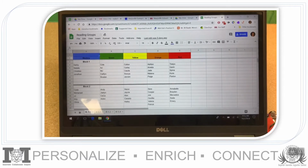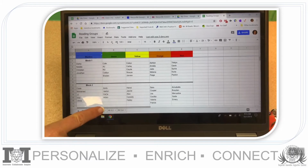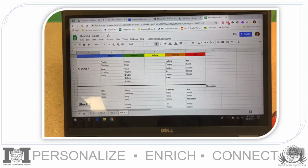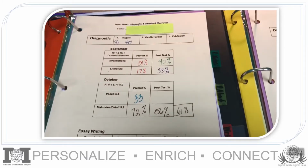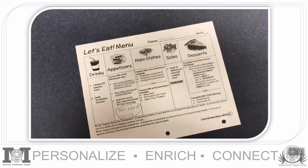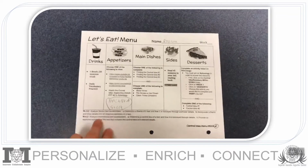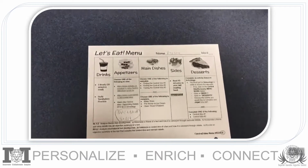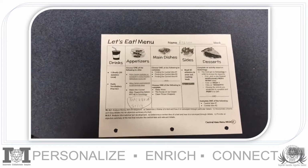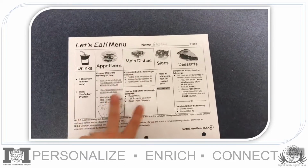Christy and I are really excited about how we group our students for reading. For each standard, we have a pre-test, and that's how we group our students for reading. Students also have a data sheet that they keep in their notebooks where they record their pre-test and post-test scores. To personalize my activities, I switch to a menu board, and if they are in the mastery cycle, they land in the desserts part of it where they are extending their thinking and deepening their knowledge on the standard. And if they are in the independent cycle, they pretty much land in the main dishes and appetizers part.